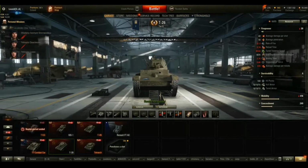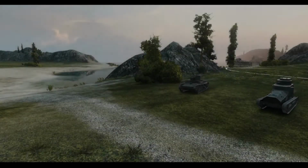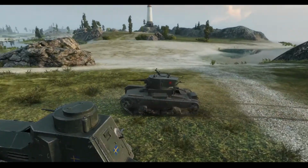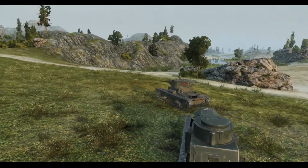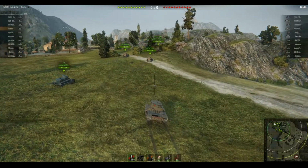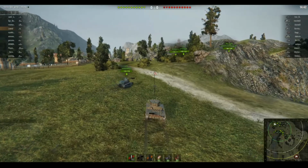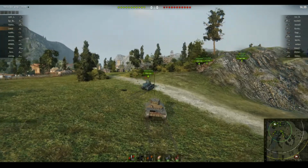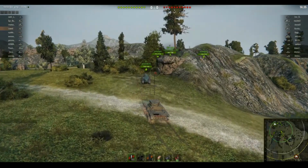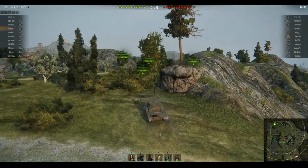Let's get into battle. We're going to start off all stock, but it's going to be fun, guys. Let's check it out. Alright, we're going to start our first game completely stock in our T-26 on the map Mines. So it's not a full team, but it's still going to be fun. I can tell you that right away. As you can see, the stock engine is not impressive at all and totally not worth keeping, so upgrade it as soon as possible because you're going to be suffering.